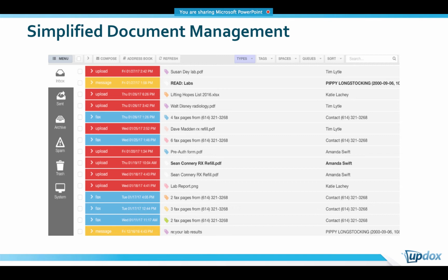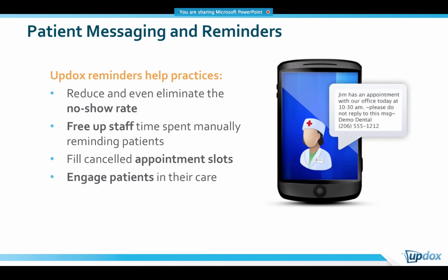All right, so we're gonna step through just a few of the features that roll up into the inbox for you. First off is patient messaging and reminders. So we have a real-time sync, and that's a huge differentiator for us because you aren't loading appointments in once a week or daily. If something changes in your schedule, Updox notices and then can either notify you or you see it in the top of your inbox.